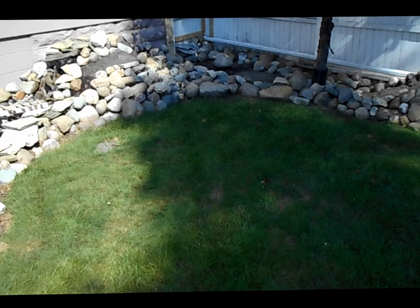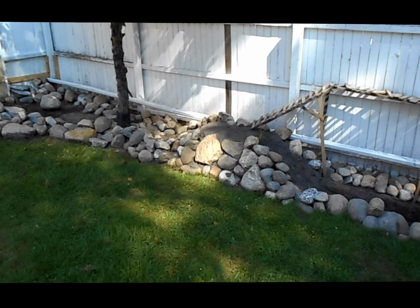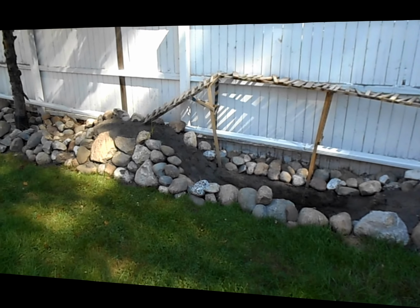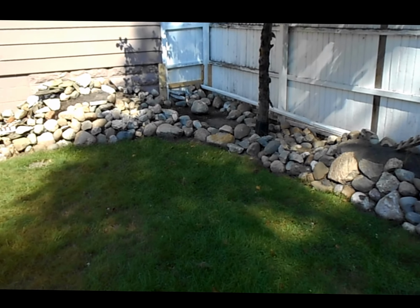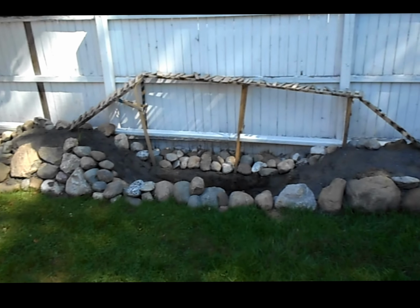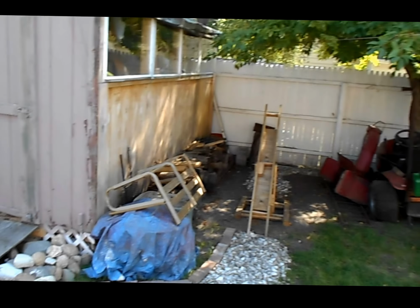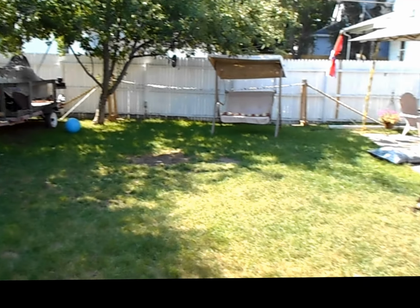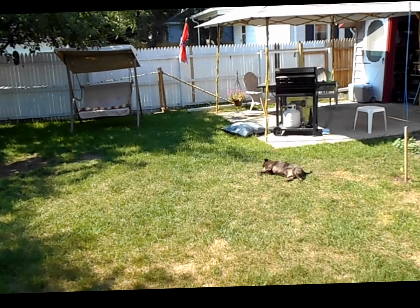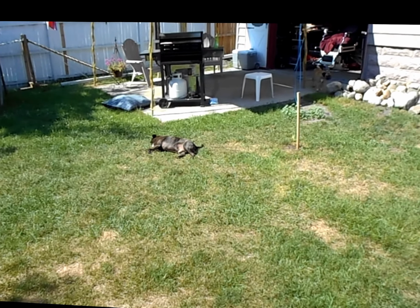It'll never be finished, really. It's a work in progress. But when you look at it this way, it's approximately 50 foot there. Long here is about 35 feet. And then you got another 10 feet around, another 50 foot that way, and then it'll run up about 60 feet that way and back around. So if you add all that up, that's how long my track is currently.